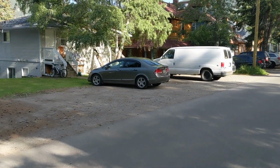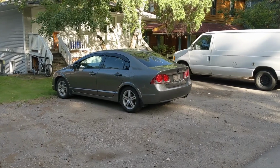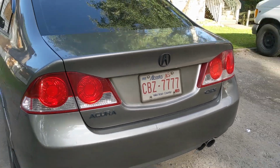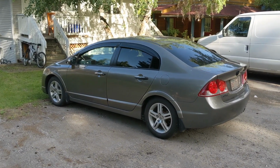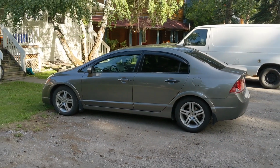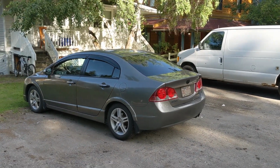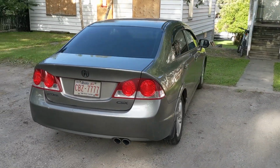Here's another Canadian market special. Looks like your everyday 4-door Honda Civic, but it is in fact an Acura CSX. Designed specifically for the Canadian market, or I should say rebadged specifically for the Canadian market. It was sold here from like 2006 to 2010, and it's just another example of how there's more demand for compact cars here in Canada. Honda was able to offer a luxury version of the Civic here.